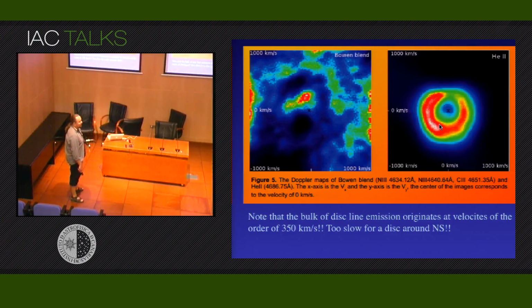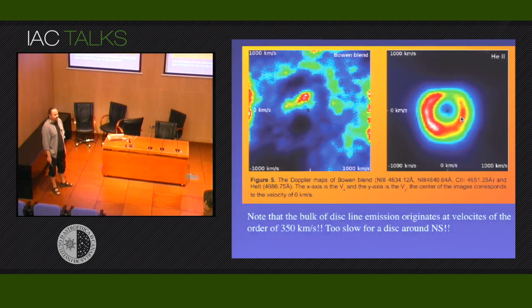This is a very interesting system because the inclination is known pretty well, and also the neutron star is a pulsar, so we know the orbit of the neutron star. The only missing information was the radial velocity curve of the companion star. So we used the Bowen blend to trace that. Combining all the information, using a K correction because this line is produced on the irradiated face of the companion, not from the center of mass of the companion, so you have to apply a K correction, we end up with these limits for the mass of the neutron star, which turns out to be massive.